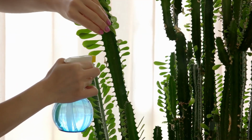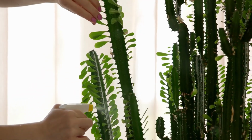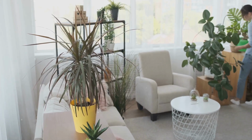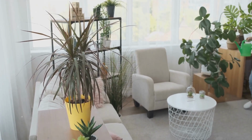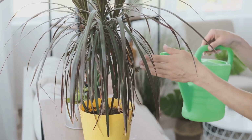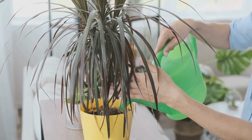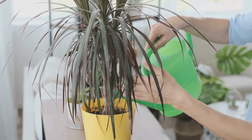Well, it's simple. Before buying a plant, make sure you know its watering needs. If you're in a small space, it might be best to steer clear of the water guzzlers. Opt for plants that are more drought-tolerant, like succulents or snake plants. They'll still give you that touch of green without turning your home into a swampy mess. Remember, the right plant can make all the difference in creating a serene and comfortable space.